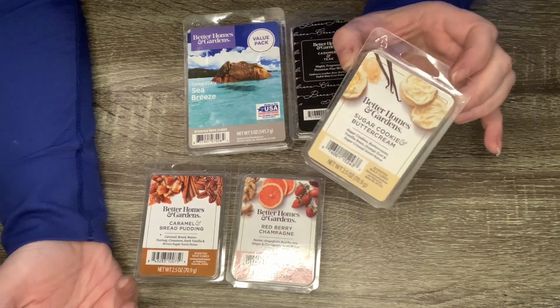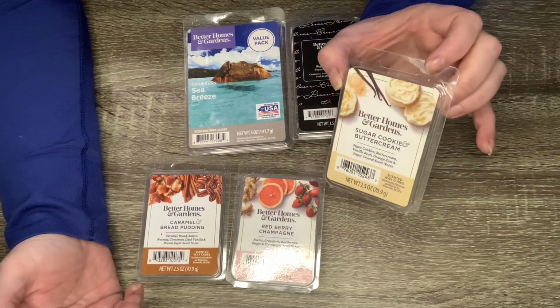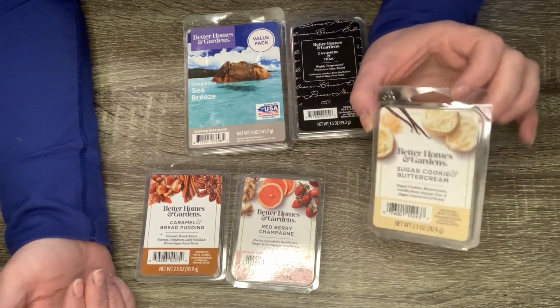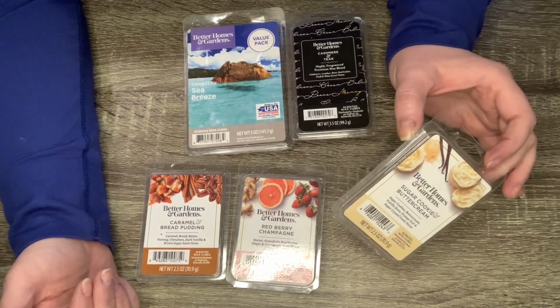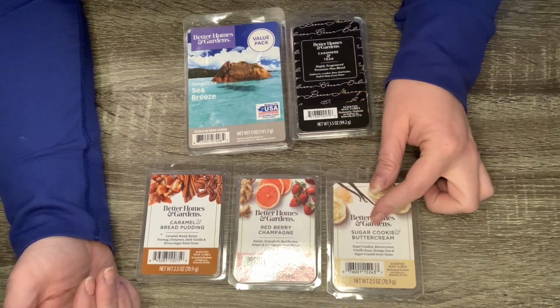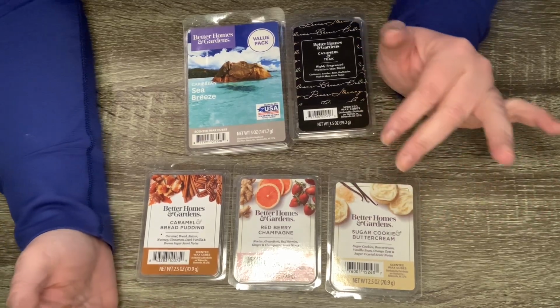So this is just like as it states, it is just a sugar cookie and buttercream. Nothing fancy and very neutral, very crowd pleasing. But if you have a scent that you don't like, sometimes putting a cube of this kind of scent in with that other yucky scent might actually help it out. So I would keep one of these in my collection at all times and use it just to save face when it comes to some of the crap out there.